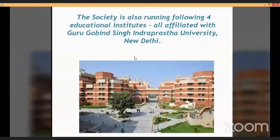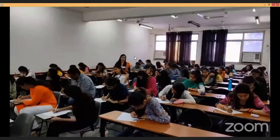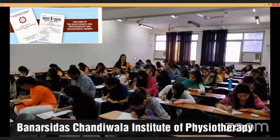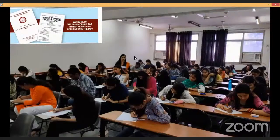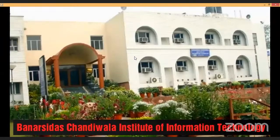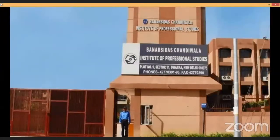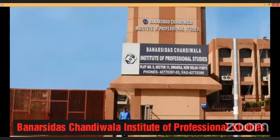Shri Banarsidas Chandiwala Seva Smarak Trust Society runs four professional colleges affiliated to Guru Gobind Singh Indraprastha University. Banarsi Das Chandiwala Institute of Physiotherapy is approved by the Delhi Council of Physiotherapy and Occupational Therapy, Government of NCT Delhi, and is categorized as Grade A+ by SFRC. Banarsi Das Chandiwala Institute of Information Technology and Banarsi Das Chandiwala Institute of Professional Studies, Dwarka, are both AICTE approved institutes, categorized as Grade A+ and Grade A by SFRC respectively.